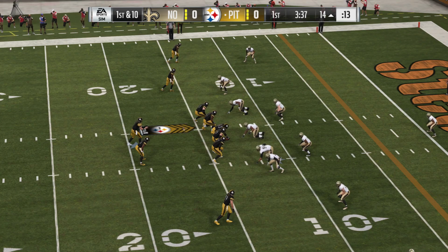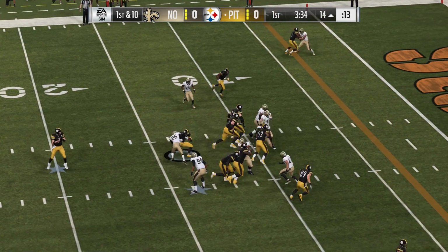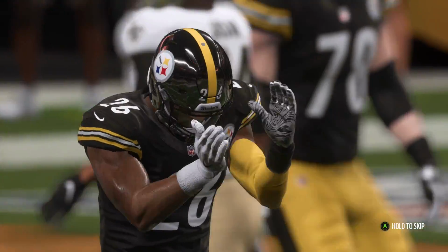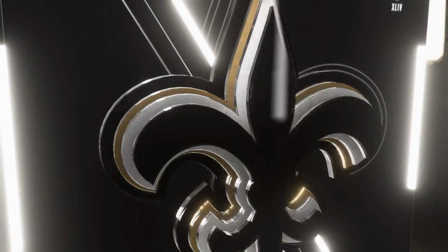Set! Block 80! And they'll keep it on the ground with Bell. And he'll fight his way down right around the 12. Just a yard on the first down carry, so it's 2nd and 9.